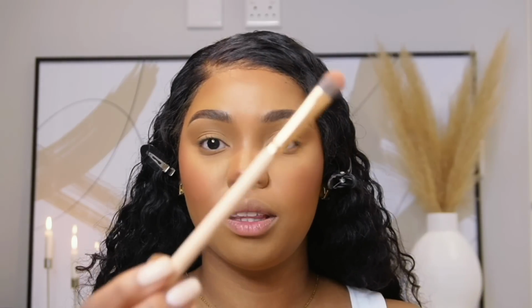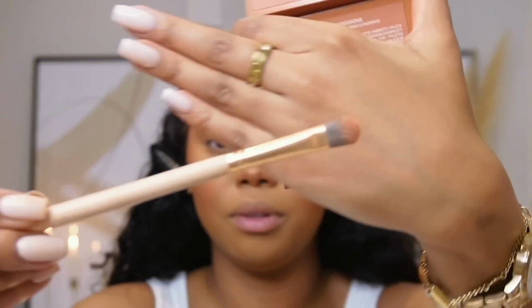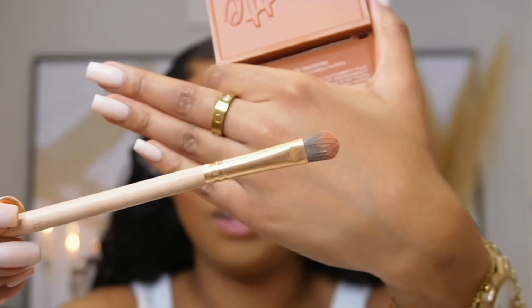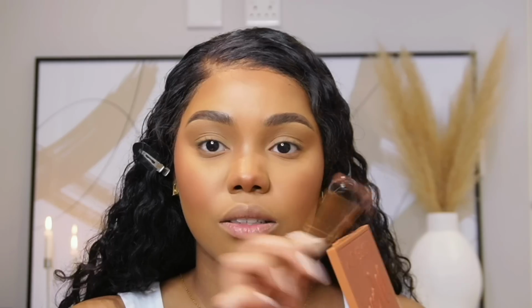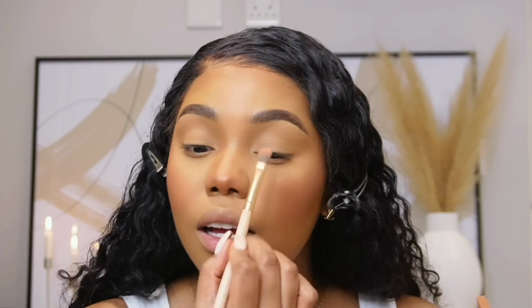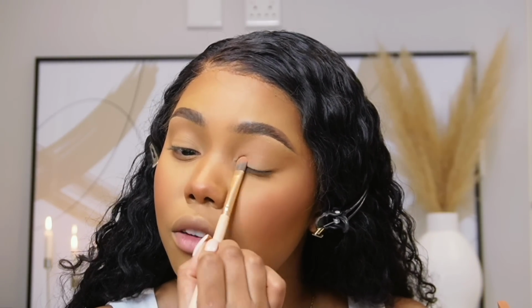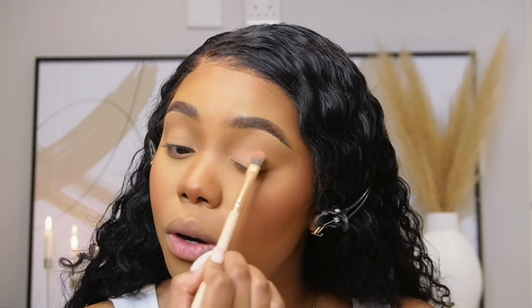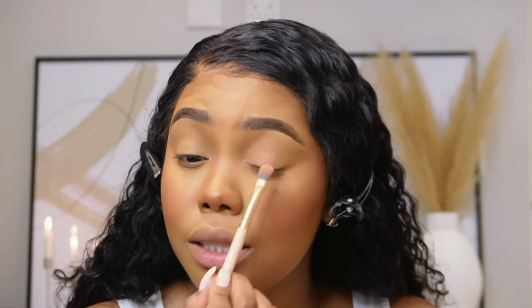I go in with this flat brush. This is an old brush, don't know where it's from, but as long as it's flat. And then I go in with the shade in the middle. It's like a cool peachy shade. Just with the excess. And I focus that on the beginning of my lid. Not gonna show up too much, but trust me, it does something.